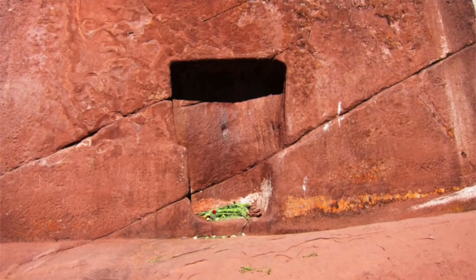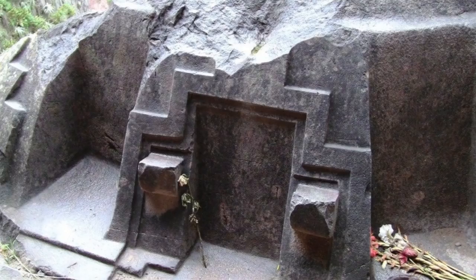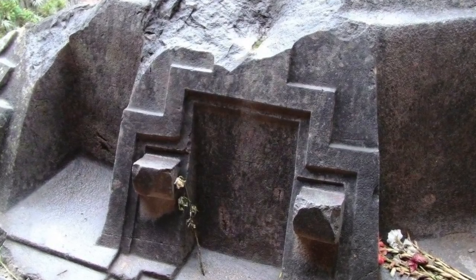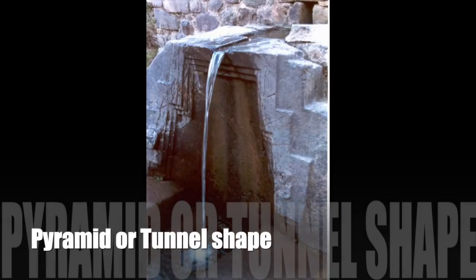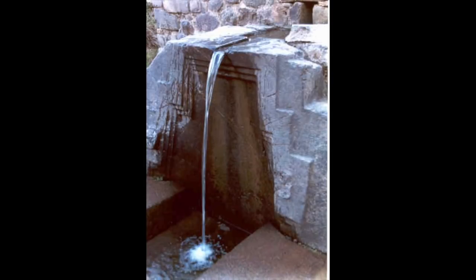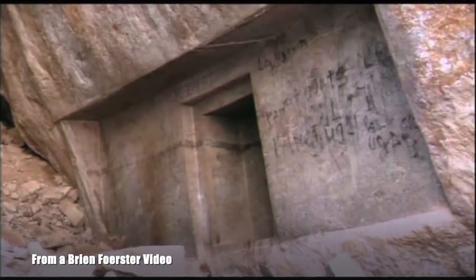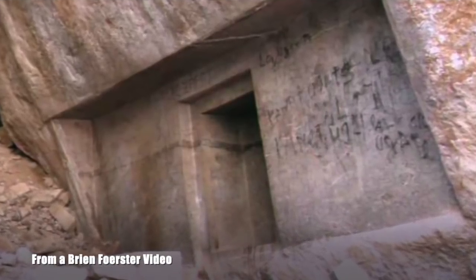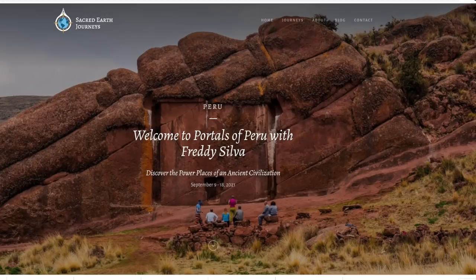Does Aramu Muru exist in isolation? On the contrary, there are several such doorways and alcoves in Peru and in the Andes, known as portals or doorways. They are also placed behind fountains. They are said to be for meditation or for astral travel. But that also sounds like what a New Age, modern person would expect. So what are they really in terms of what the ancient people thought? And where does the portal idea originate, if that is what it is?